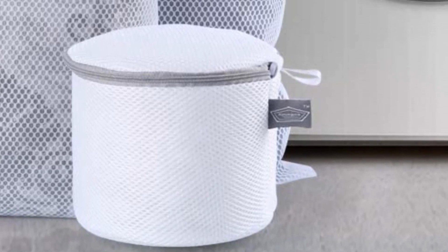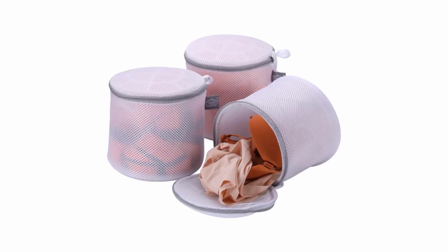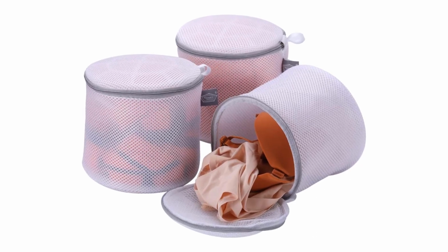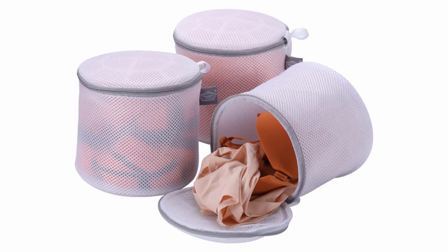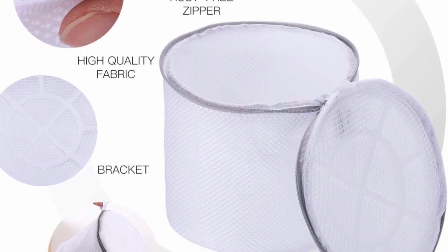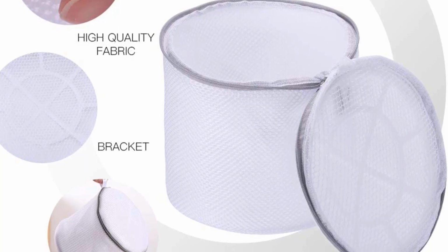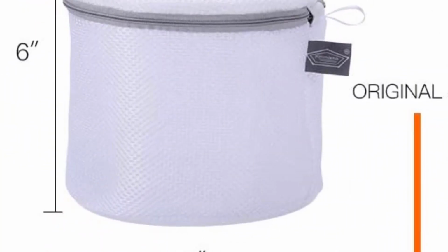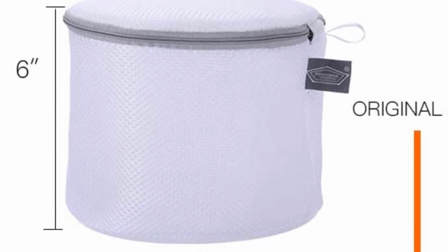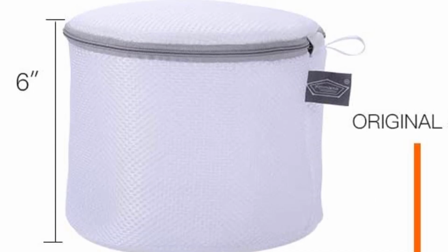Pros: high permeability fabric offers protection for delicate items. Pack of 3 bags allows multiple items to be washed at once. Ideal for washing bras, socks, panties, undershirts, and baby clothes. Easy to use and store. Cons: may not be suitable for heavier items or larger items. May not be suitable for washing items with sharp edges.